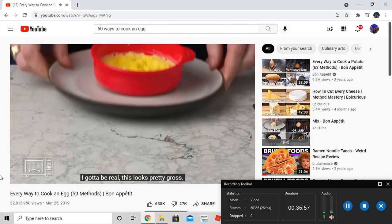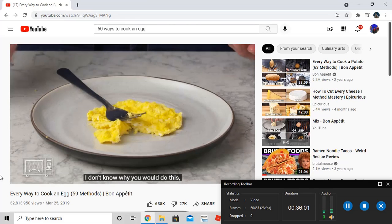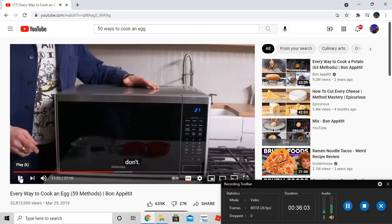Breakfast. I gotta be real. This looks pretty gross. I don't know why you would do this. I don't know why either. Two. Nick? Rate it! Hello? Yeah, I see it. I said rate it!